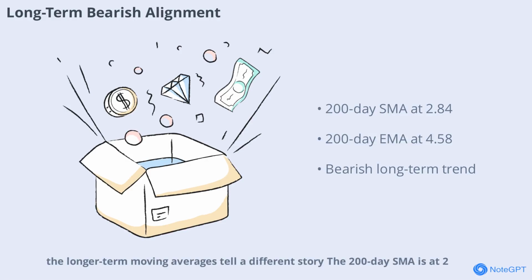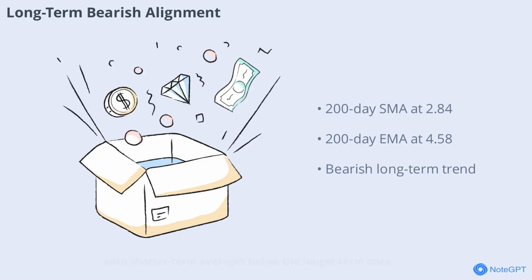Despite the short-term strength, the longer-term moving averages tell a different story. The 200-day SMA is at 2.84 and the 200-day EMA at 4.58, both well above the current price. This alignment, with shorter-term averages below the longer-term ones, is a classic sign of a bearish overall trend. It suggests that, while the recent bounce is impressive, the stock remains in a longer-term downtrend and faces significant resistance ahead.